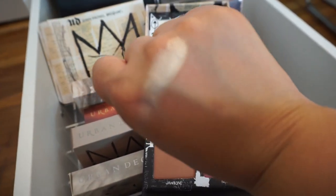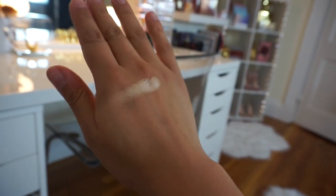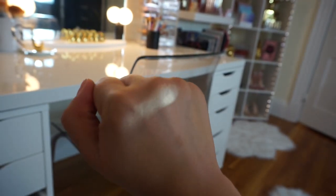Focus. I don't know if you can, but literally, it is so freaking beautiful. Okay, now you can. Look at that. It's so freaking beautiful. So that's that.